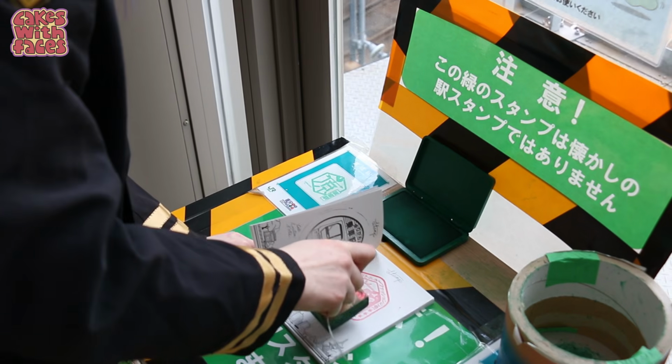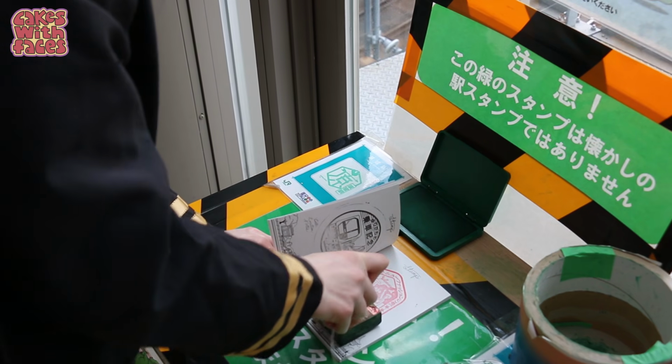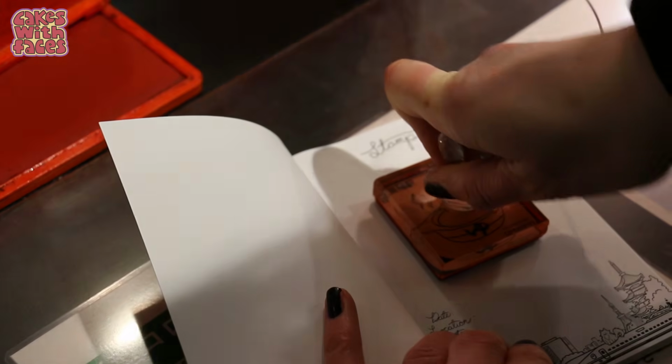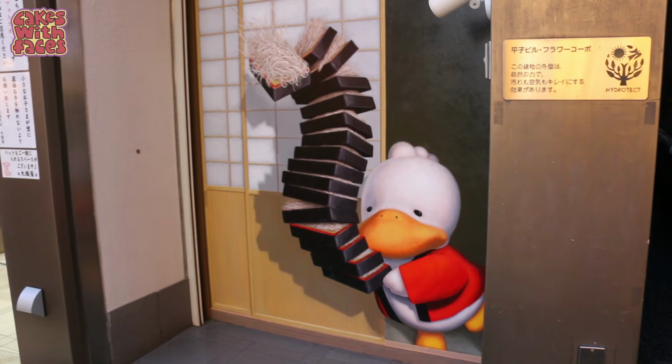I found that some of their stations in Tokyo had the new stamp and the old stamp, and some of them also had an extra stamp if they have a local mascot or something special in the area. Like this one in Sugamo, they had a stamp for their duck mascot Sugamon. It can get quite a squeeze fitting them all on one page in your stamp book.